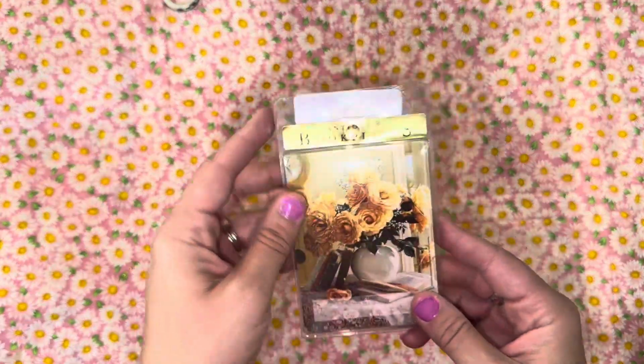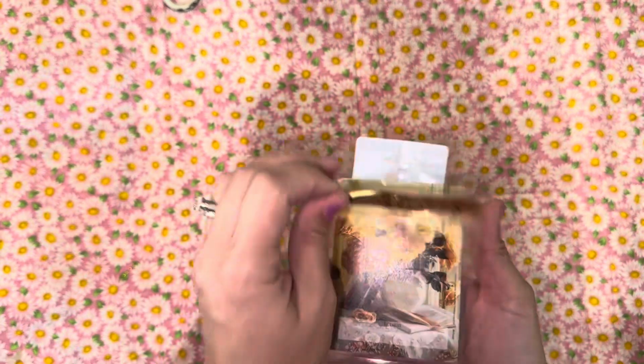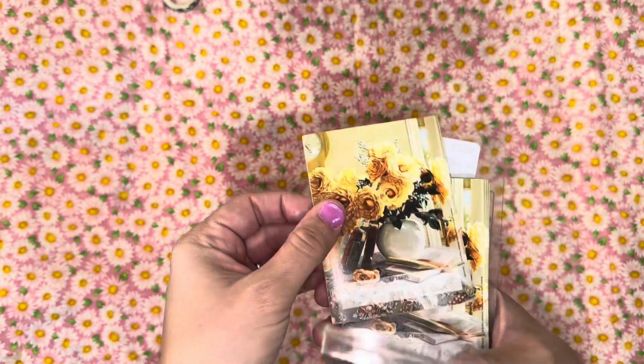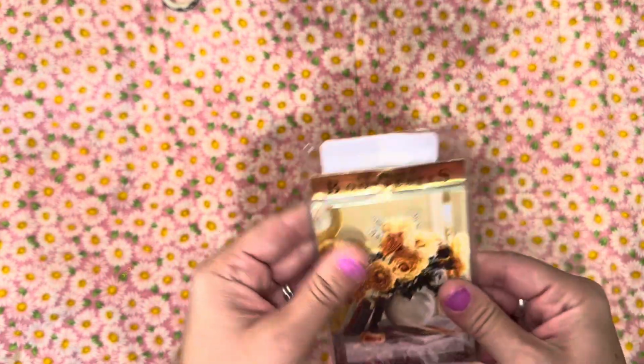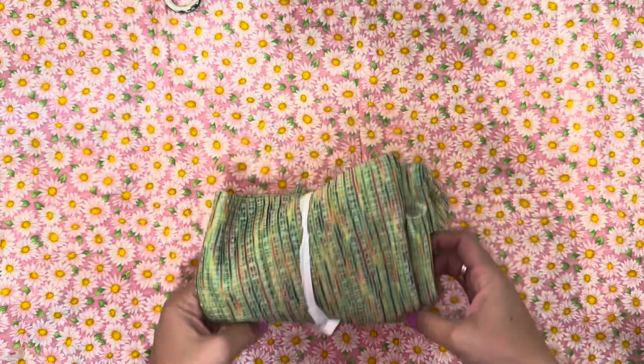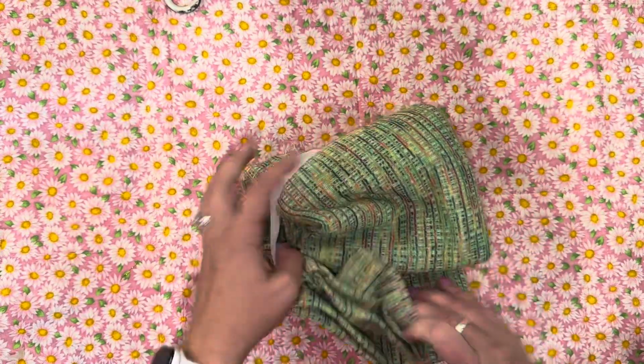I am always looking for vintage stationery, or like these book plates, which are really cool to come across. I've only ever found one other package of them, and they had a globe image, like the world, and so I was so happy to find these floral ones.